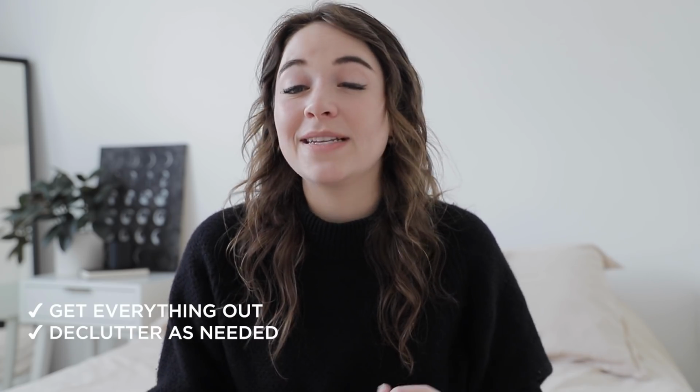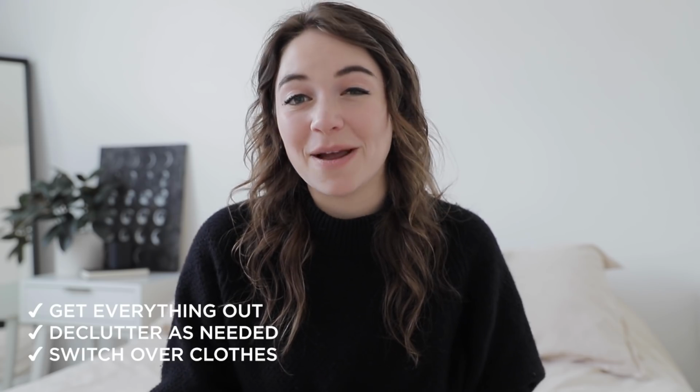We're going to get everything out, decide if there's anything that we want to declutter, and then switch over the clothes in my wardrobe. And this is something that I find just so helpful to do a handful of times a year because it helps keep my wardrobe feeling fresh, and it makes it so that the most seasonally appropriate clothing is the most accessible for me.